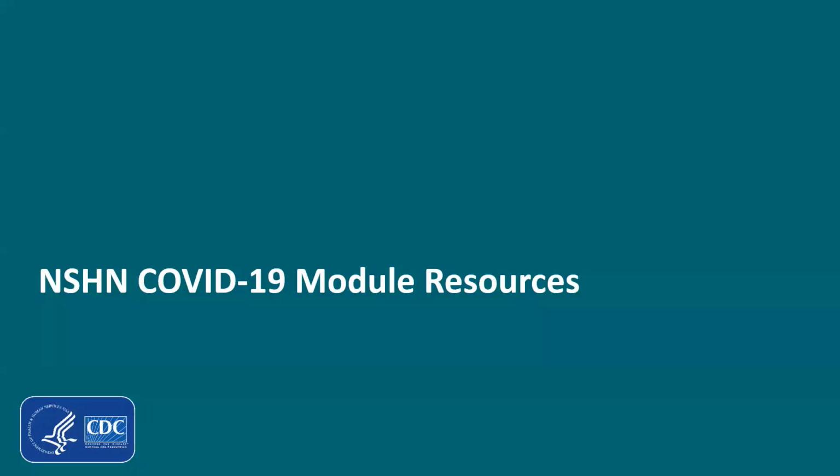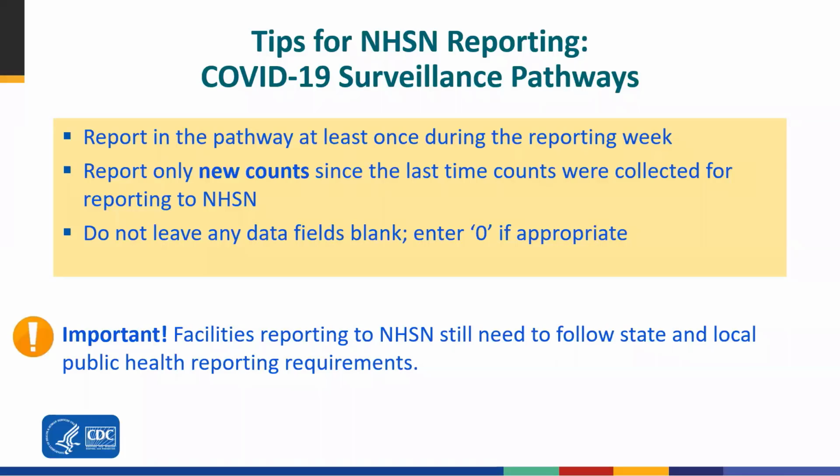I will now cover a few tips and resources for the NHSN COVID-19 module. It is expected that users will consistently collect and report data into the NHSN long-term care facility COVID-19 module. Consistent and timely reporting is important for assessing local, state, and national trends, as well as in response efforts.